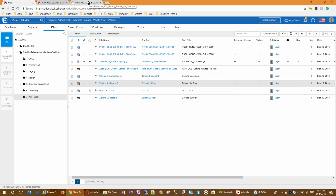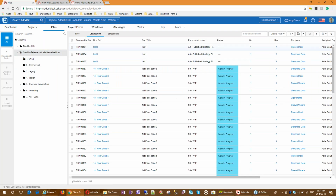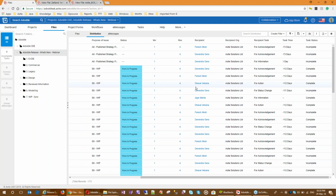Now, if we recall, what we used to do so far is get into the document, get into the audit trail, and find out which team members the documents have been distributed to, based on what transmittal numbers. Now we've taken them out and put them under a distribution tab here. If I click on the workspace, I can see the transmittals on the left-hand side, and the right-hand side is where the distribution actions reside for the end users, right?